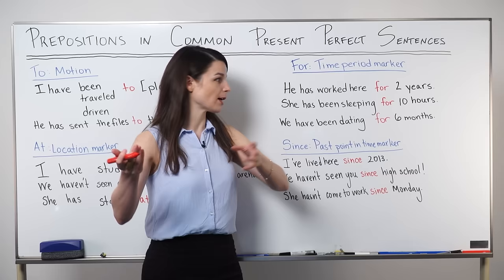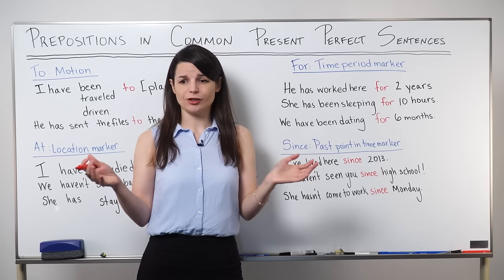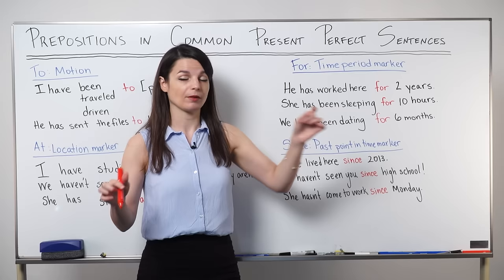We cannot use "at" because we're not sharing some location of an activity. The focus here is on a period of time. So let's compare this to "since".